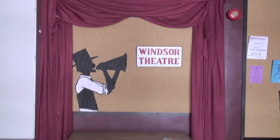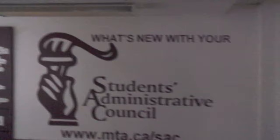The building now only houses Windsor Theatre, which is located just upstairs to the left. First, let's go and see downstairs, where the Students Administrative Council used to be located, along with all of its services. Unfortunately, the doors are locked, and all of the mailboxes, which used to be located there, have been moved to the new Student Center.